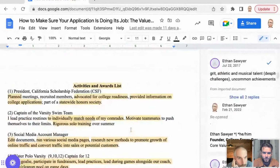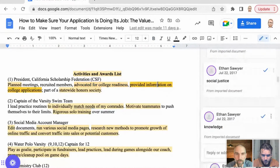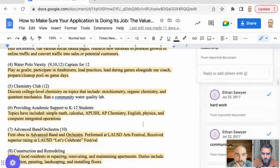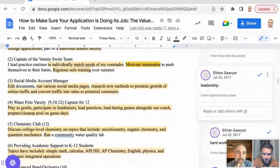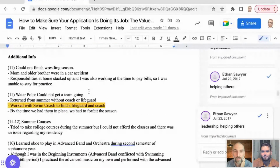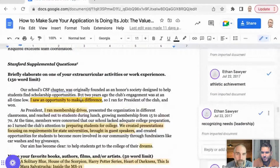And you can do this not just with your personal statement, but also with your activities list. Show the different sides of you that are being revealed. What are those different values? This will give you a good sense of, if you're not able to do this on your activities list, chances are you're not revealing a ton of information. Same with your additional info. If you can't do this in a lot of different places, then chances are you're not revealing stuff that could help the reader make a decision about your candidacy.